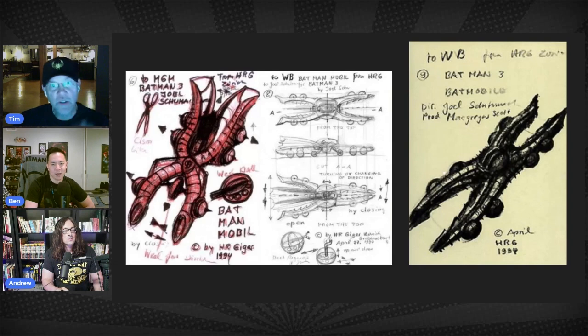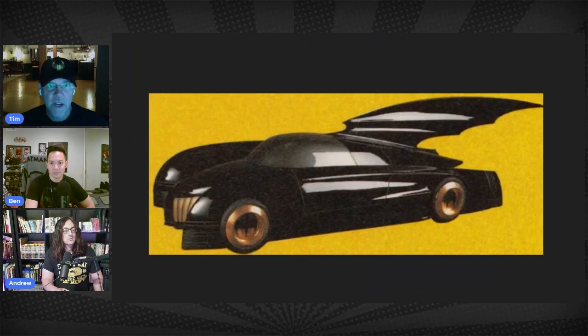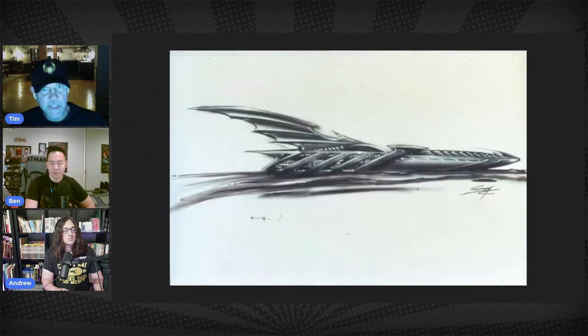Now, while these are super cool designs, even Joel realized, how do I put this in the movie? Like, how does this fit in my movie? Because it doesn't. And so fast forward to, I had done a version of the final design that only had like a couple ribs in it.